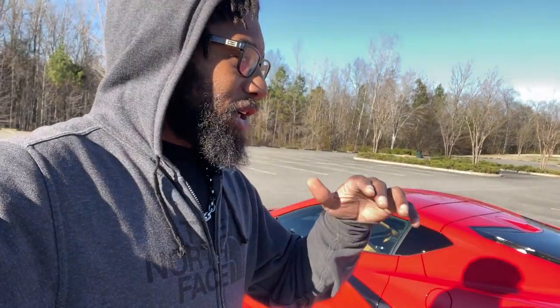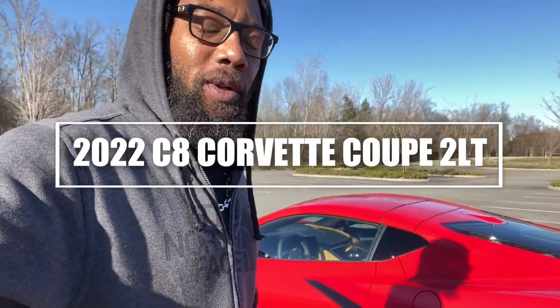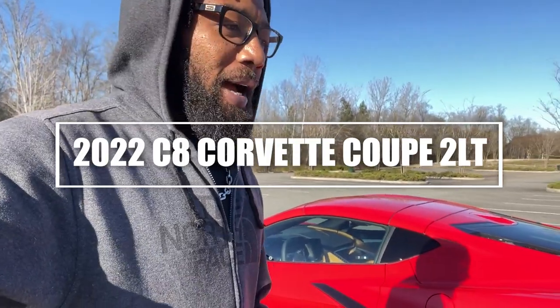So I'm thoroughly excited about this car. It's a 2022 C8 Corvette coupe. I'm gonna take you through it, guys. Let's go on this journey together. You check out the car.